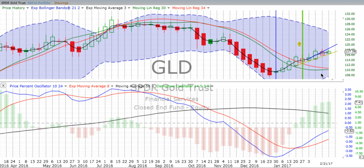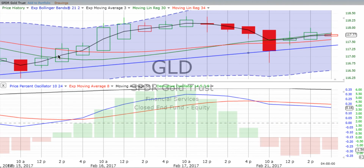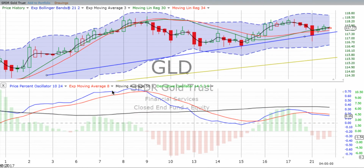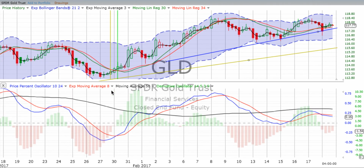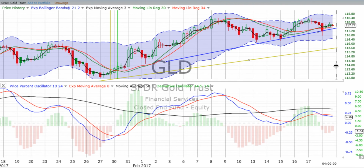on gold. I mean, there's plenty of good reasons to go ahead and enjoy the profit that you have had since your jumping in point. Of course, if we go to our 2-hour chart, what do we see? We saw that indeed the jumping in point on gold on that 2-hour chart, got to backtrack a little bit to find it, it occurred at noon on the 30th of January. The opening was 113.49. Of course, gold up over $3 at 117.77, and that's a nice gain up to this point.